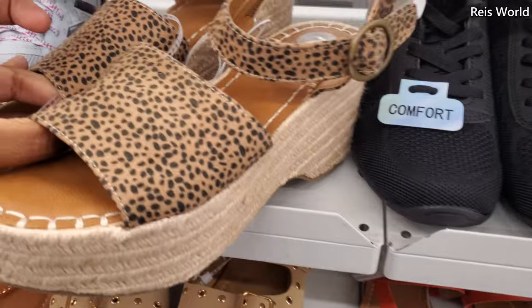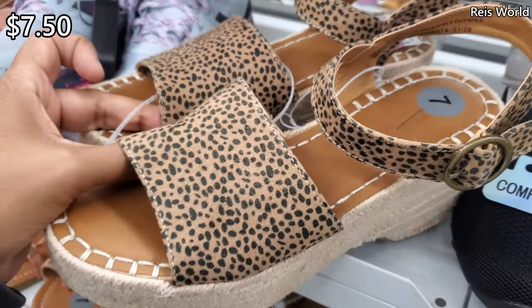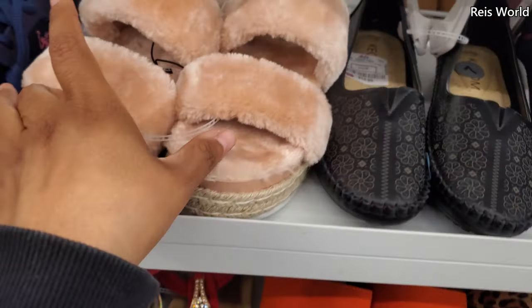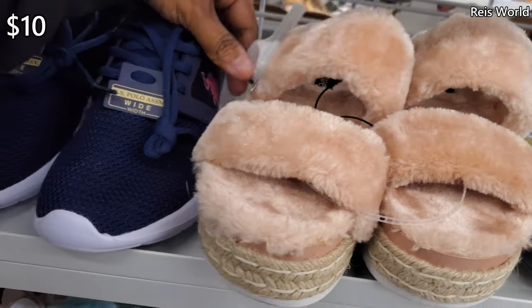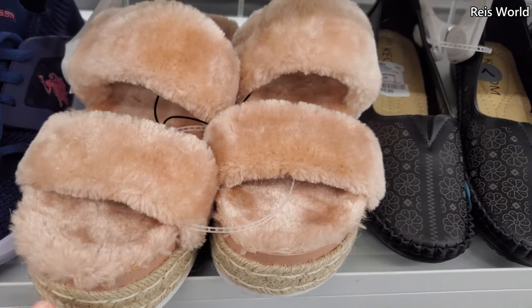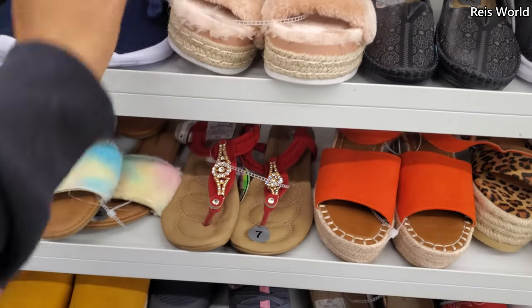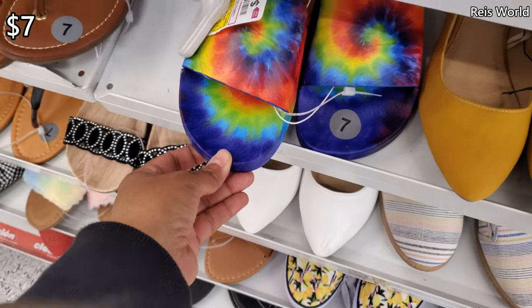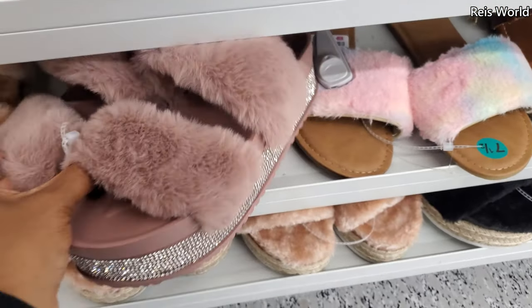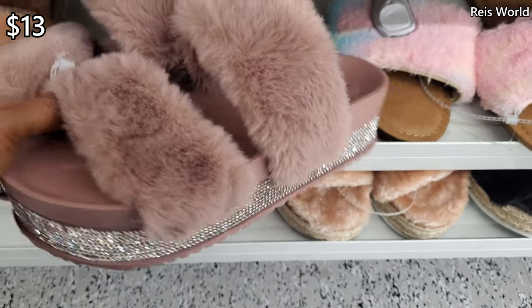And didn't we see this one, or is this one different? Oh, this is a different one, so $7.50. These fuzzy shoes are by Forever, and those are $10, which is super cheap. My goodness. Oh look, here's another tie-dye one for $7. You have the bling on the side by Top Moda for $13.